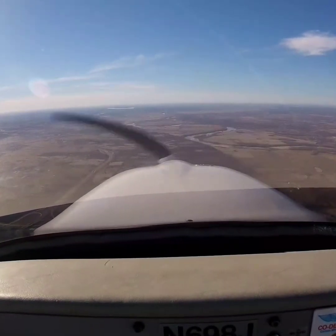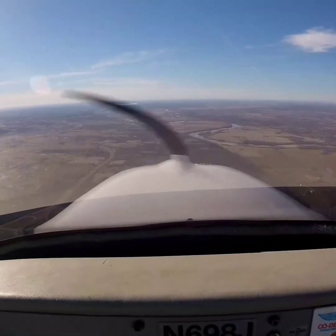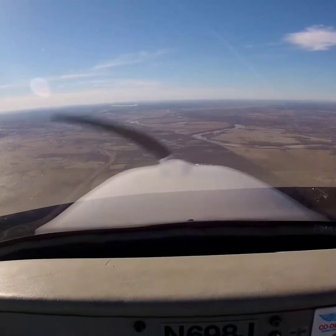Lawrence traffic, Jabiru 698 Juliet is now 12 miles to the southeast. We'll plan on a 10 mile straight-in runway 33 for Jabiru 698.